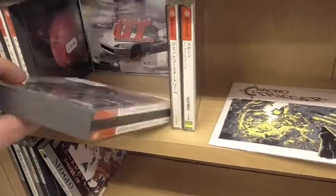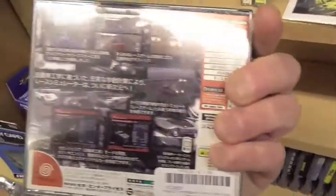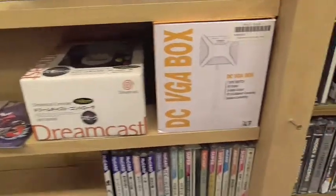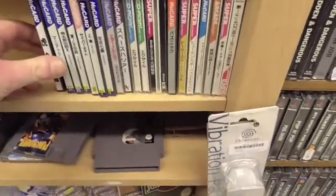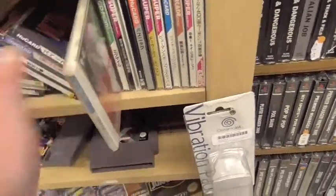Yeah, Sega GT on Japanese Dreamcast, it looks like. Yeah, it's on Japanese. Right, Sega Dreamcast Japanese controller. So butchered at that. And we've got a DC VGA box for Dreamcast. And PC Engine Hu cards. And there's even some CD-ROM stuff.